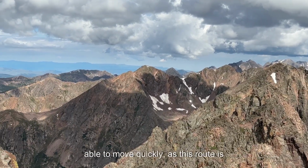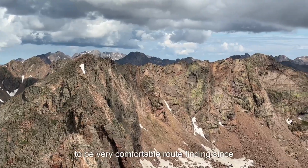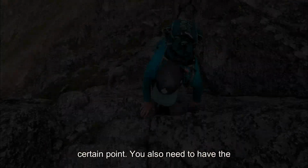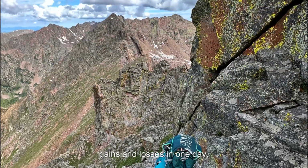You must be able to move quickly as this route is really long and exposed, and you need to be very comfortable route finding since there's no defined route or trail past a certain point. You also need to have the capacity to deal with 6,000 foot elevation gains and losses in one day.